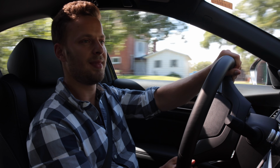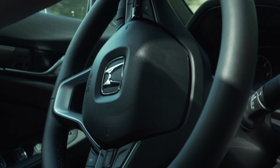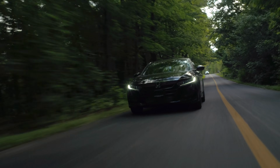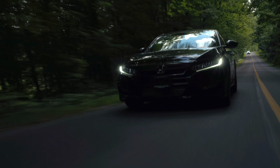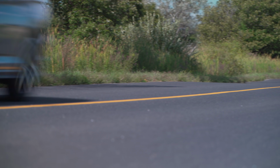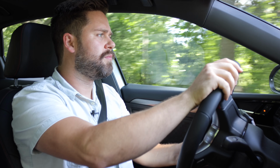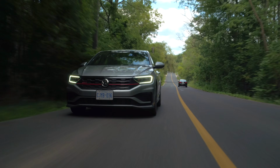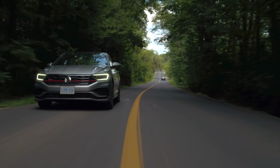Steering feels good. Feels more natural actually than the GLI. I like it, not too much roll either. It's the Sport. This is a very good vehicle. I think that I would personally probably buy a GTI if I was going to shop for one of these. However, if you're looking for a sedan, this is a fantastic option.